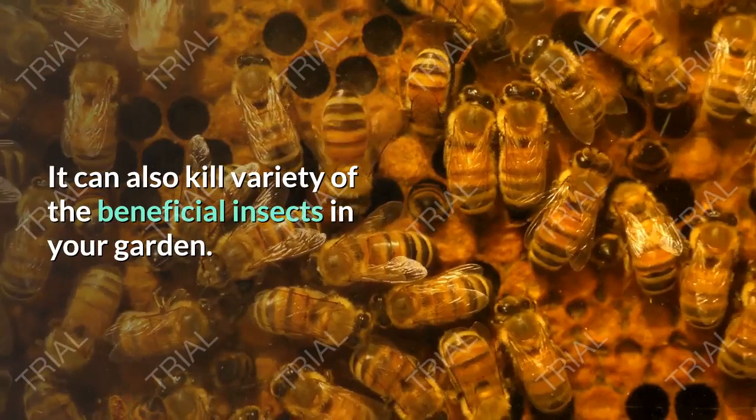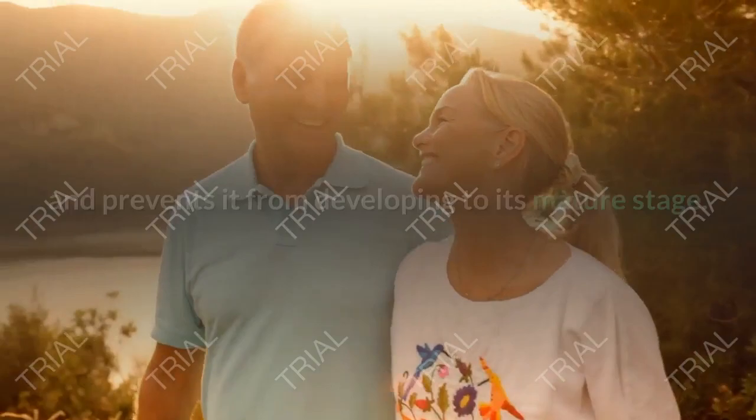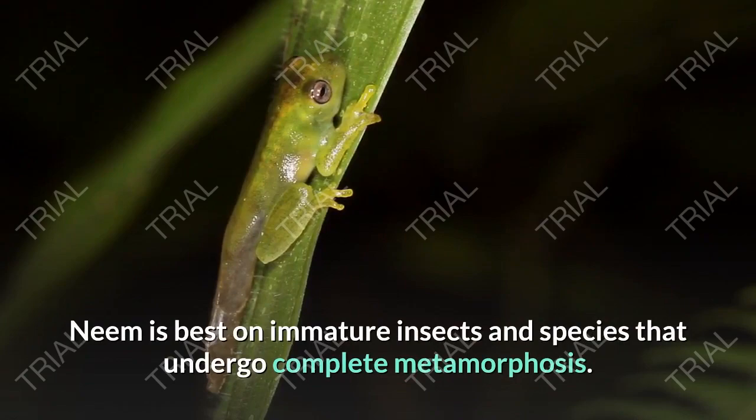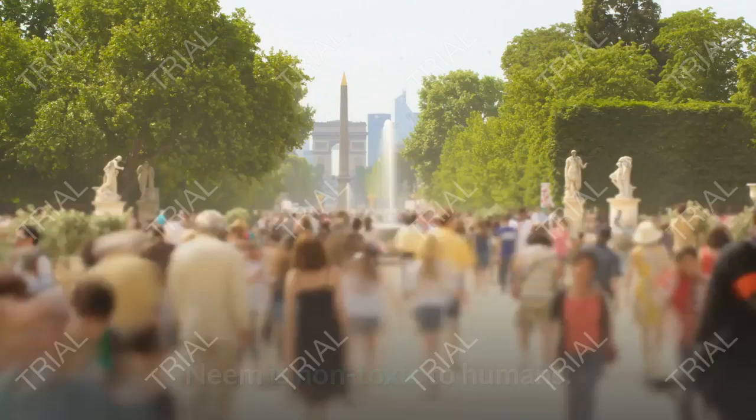Neem is a spray that's derived from the seed kernels of the neem fruit. It's sprayed onto the plant's leaves, which can upset the insect's hormonal system and prevents it from developing to its mature stage. Neem is best on immature insects and species that undergo complete metamorphosis. Use caution with neem because it can be harmful to pets, so keep them away from freshly sprayed leaves until the liquid dries. Neem is non-toxic to humans.